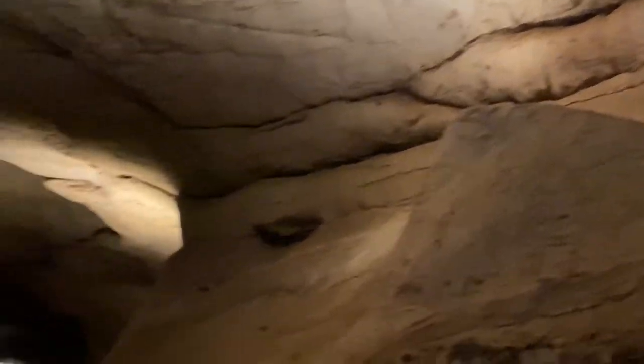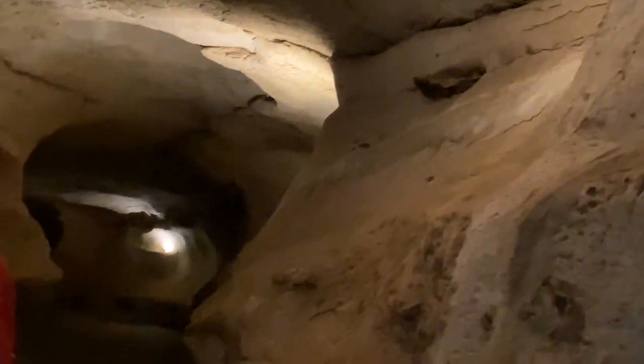But it has a nice example of what a drapery formation would look like. Now, that's an older one. That's not an active one. It's been dry and hasn't been active for some time. But that's a drapery formation there. And stalactites grow together, side to side.